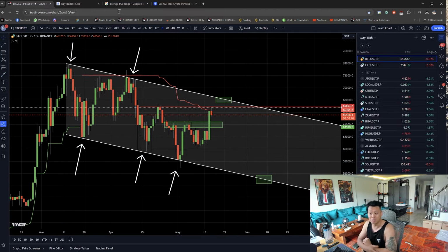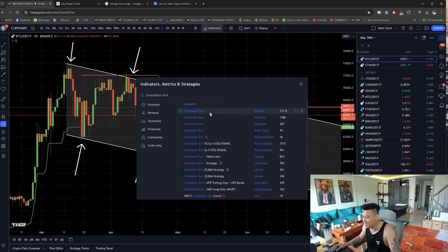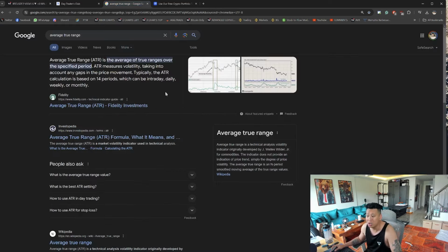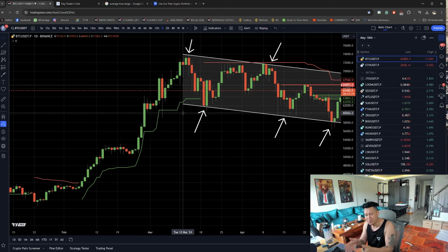One thing I wanted to talk to you guys about is the average true range. I use an indicator called the Chandelier Exit indicator, Chandelier Exit by Everget, right over here. It's based off of the average true range, which measures volatility over a specified period of time, and then it forms something such as a trendline resistance, or a trendline support if it's bullish. It's a lot different than EMAs, because EMAs take the average prices and heavily lag, whereas volatility measures the low and the high of the candle and tells you the volatility based off of the movement to the upside or to the downside.